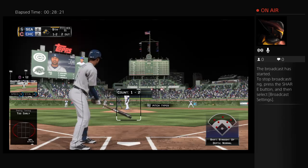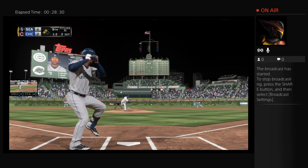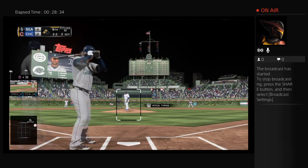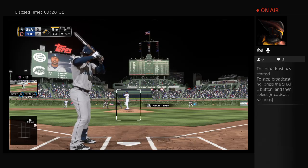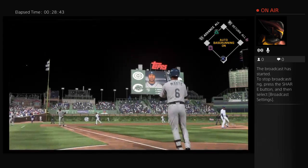Starling Marte struggling so far in this one. He'll look to erase his 0-for-4 ball game with a base hit. Hasn't really done anything out of the number 3 slot. Let's see if he can find a way to climb out of it. And a slider runs away from him there, and the count levels at 2-2. Still 2-2.